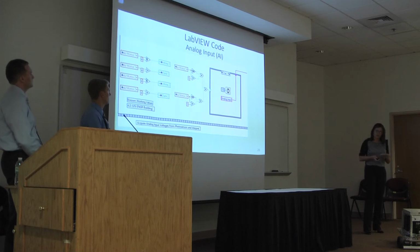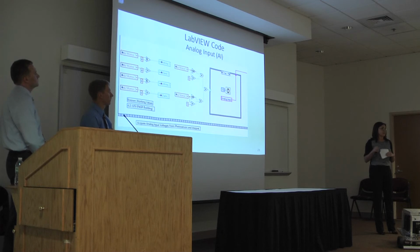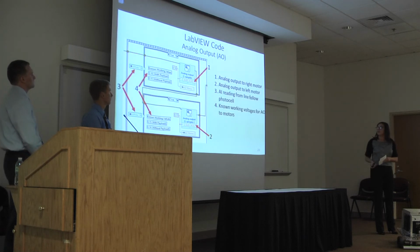So this is the analog input for the program. These are the analog inputs that are coming from the photocell, and they are compared to a constant number, which we found to be 4 volts. And then if it's less than 4 volts, then the sensors are reading white, and if it's greater than 4 volts, the sensors are reading dark. From there, the program then switches to analog output.